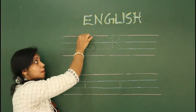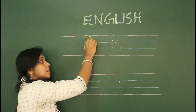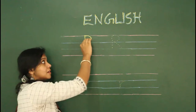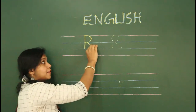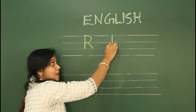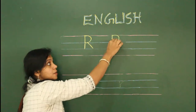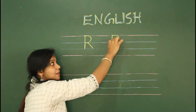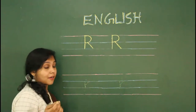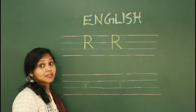Okay, how to trace big R? First, from the top, make a standing line, then a left open curve, in between two lines, then a slanting line from here. Okay, once again, a standing line, then a left open curve, then a slanting line from here. Okay, big letter R. Now let's learn how to trace small letter R.